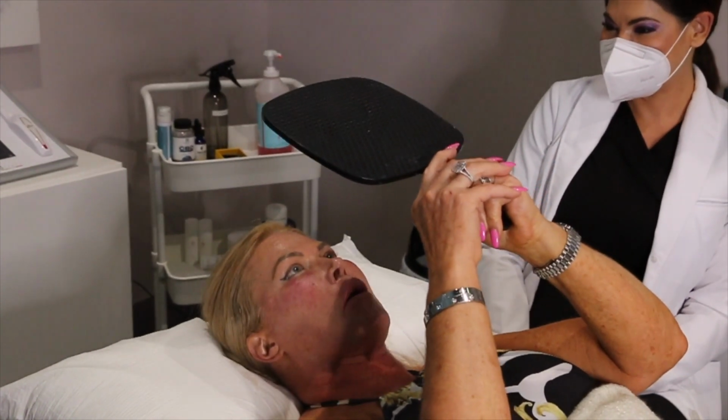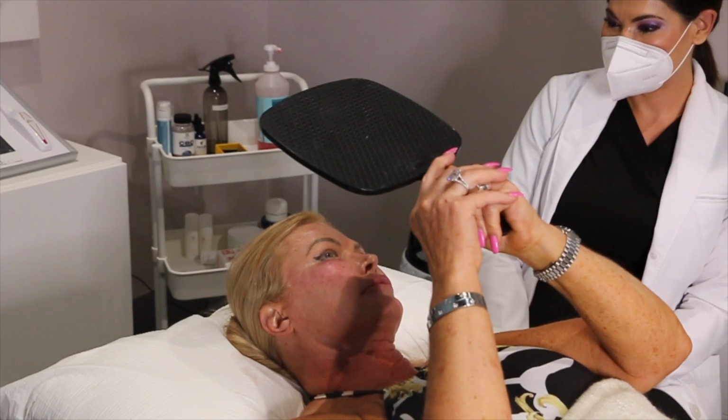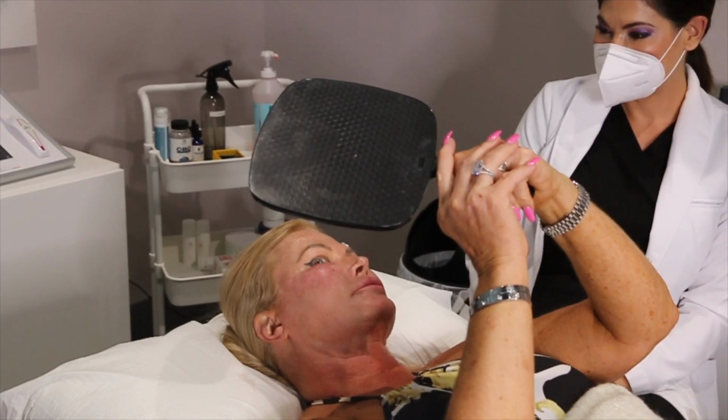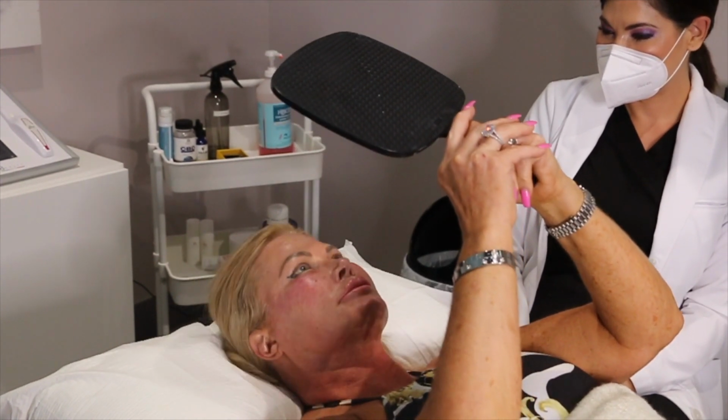Oh, wow. Look at the texture of your skin. The texture of your skin looks really good. Right? Wow. And not a lot of redness.